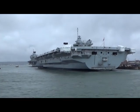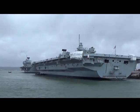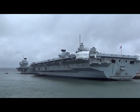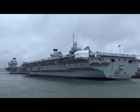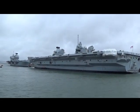Well folks, after 9 months being away, Prince of Wales is back, so we've got both of our carriers in their home port. It's been too long. So this is Queen Elizabeth, first of the QEC carriers ever built for the Navy. Mostly built in Rosyth.